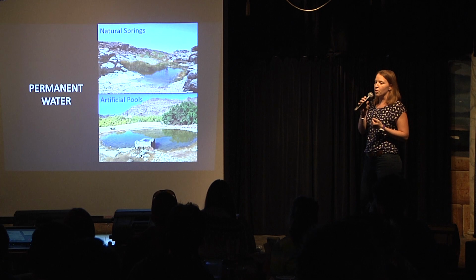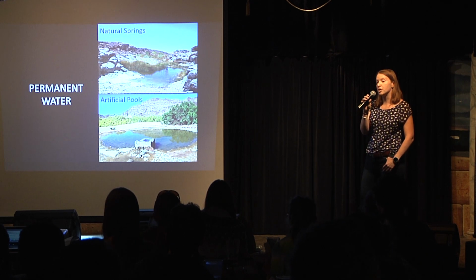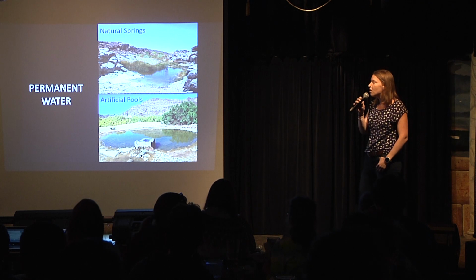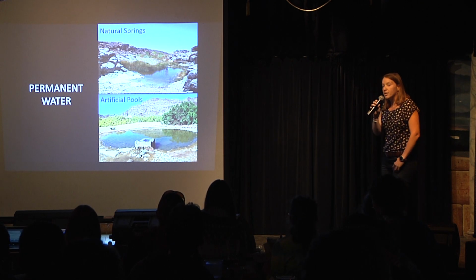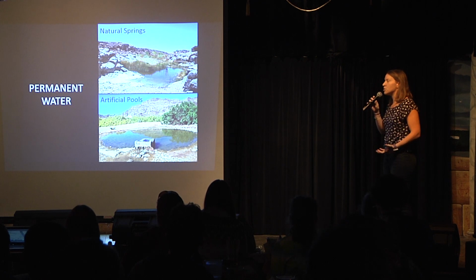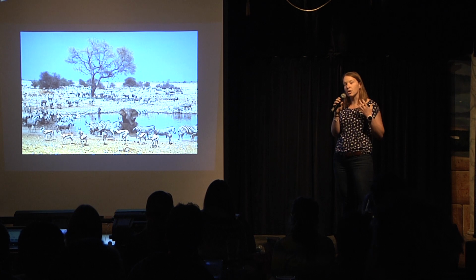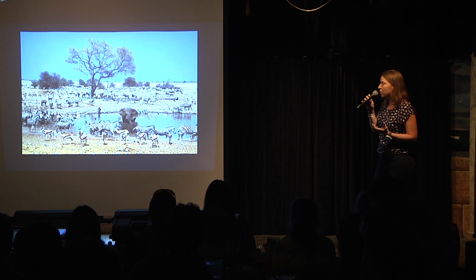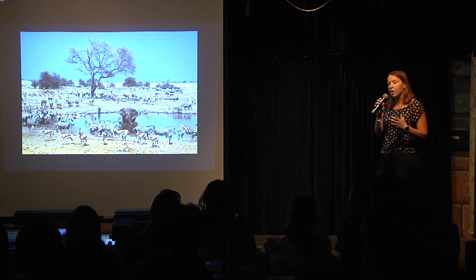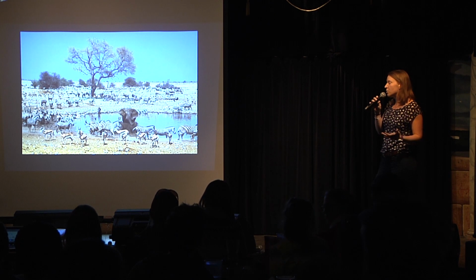The more permanent forms of water are found as natural springs and artificial pools constructed either for wildlife or livestock in these systems. And these water bodies, especially in desert systems, are true biodiversity hotspots. They really function to cluster all these animals, particularly during the dry parts of the year. However, water bodies can really vary in their chemistry when you compare one to another.